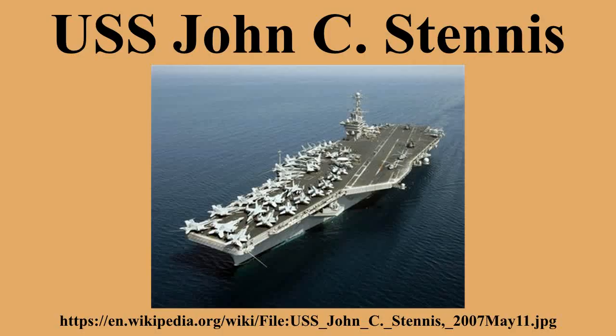Following the September 11 attacks, John C. Stennis conducted Noble Eagle missions off the U.S. West Coast. In 2000 and 2001, John C. Stennis was part of Carrier Group 7.